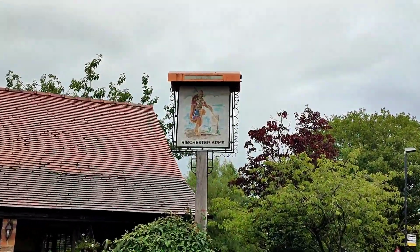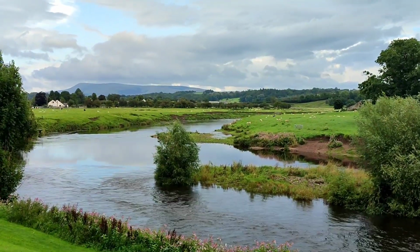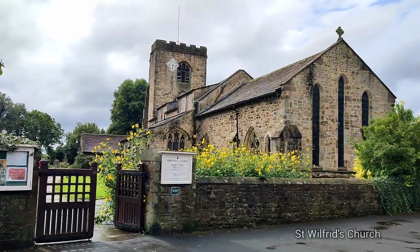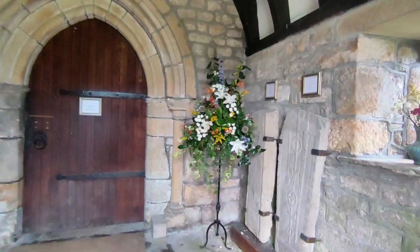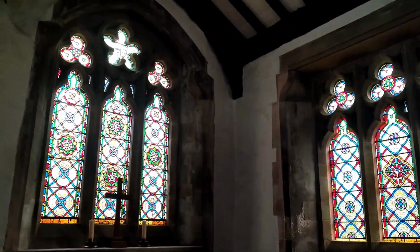The historic village of Ribchester in Lancashire, England, lies on the bank of the mighty river Ribble. In the centre of the village, right next to the Roman Museum, St. Wilfrid's Church proudly stands in all its glory. It dates back to the 13th century and was built on the site close to that of a Roman fort, Brennetanacum.